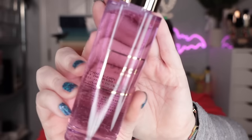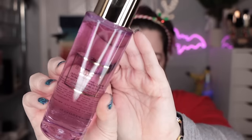This was from the Boxycharm this month, from Biro, New York. It's a pore refining toner, a berry-based pore refining toner, and it's gorgeous. Look at this. Look how pretty that is. I mean, it's just a plastic bottle, but it's really pretty looking to me.